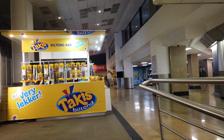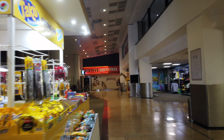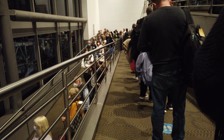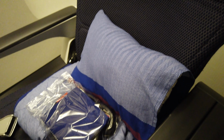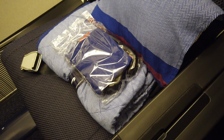Biltong bar. Beautiful biltong. I've already got some from Zambia. I hate it when they do this. On my seat was a pillow and blanket, a set of headphones, and the reappearance of the amenity kit.